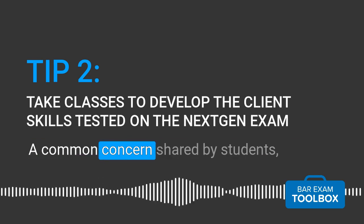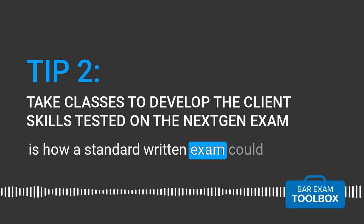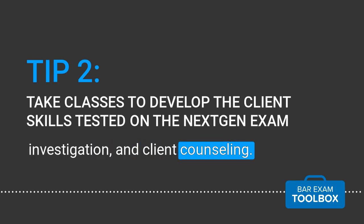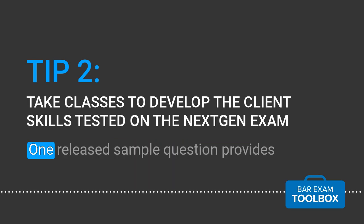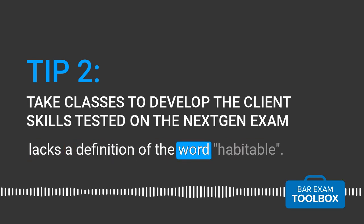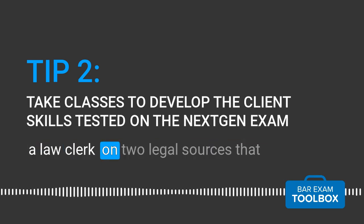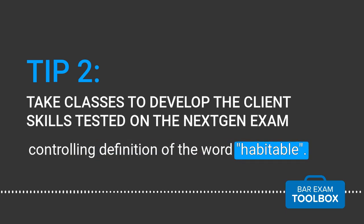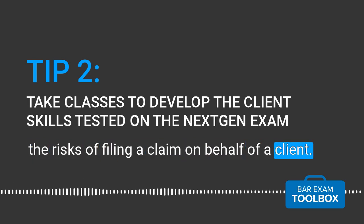A common concern shared by students, professors, and legal professionals alike is how a standard written exam could possibly test skills such as negotiation, investigation, and client counseling. The NCBE released a few sample questions that should help relieve this concern. One released sample question provides takers with a section of a statute that lacks a definition of the word habitable. The question prompts takers to advise a law clerk on two legal sources that would most likely be able to provide a controlling definition of the word habitable. Another question asks the taker to identify the risks of filing a claim on behalf of a client.